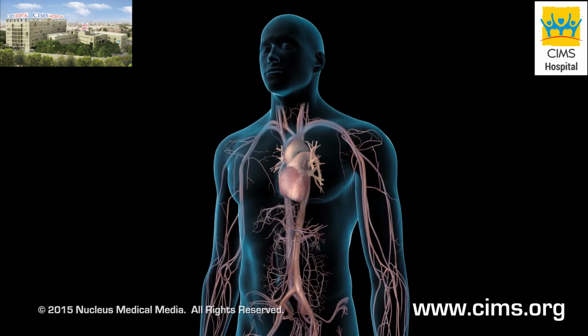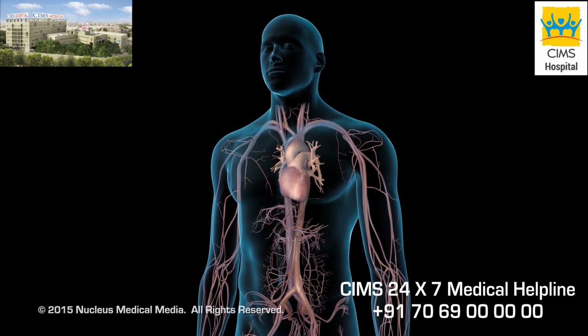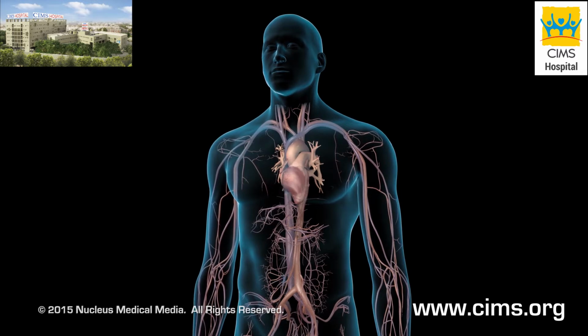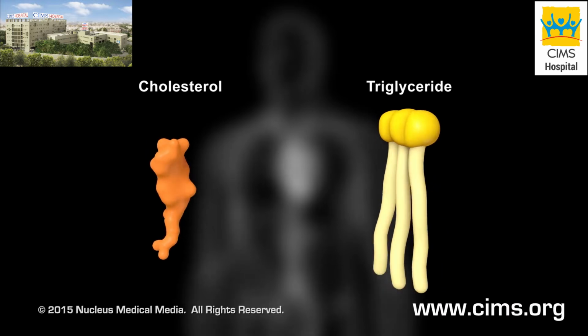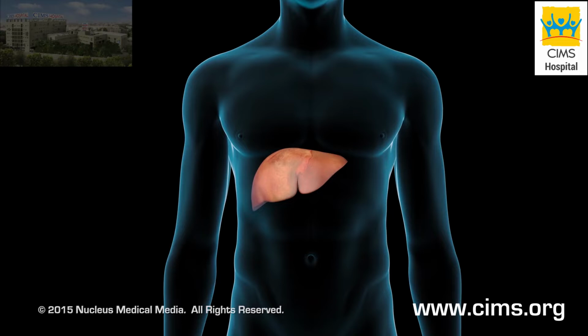If you have hyperlipidemia, commonly known as high cholesterol, you have high levels of lipids in your blood. Lipids are fats and fat-like substances. In this condition, the most common types of lipids are cholesterol and triglycerides. Your body needs cholesterol to function properly.